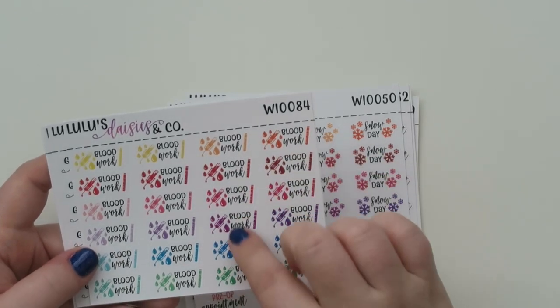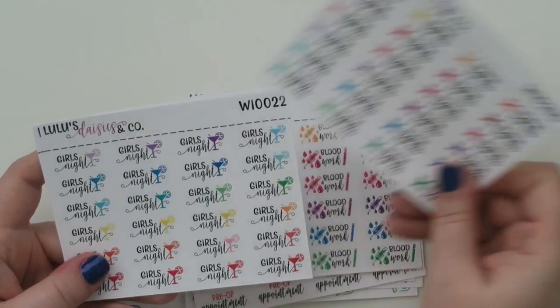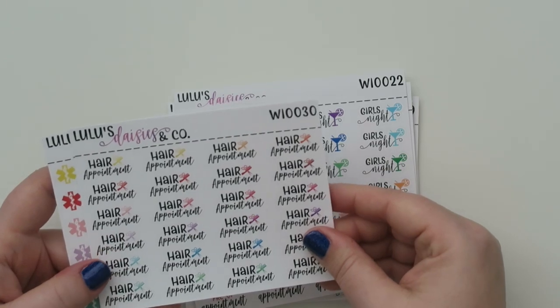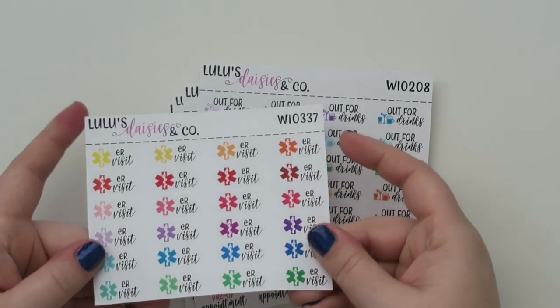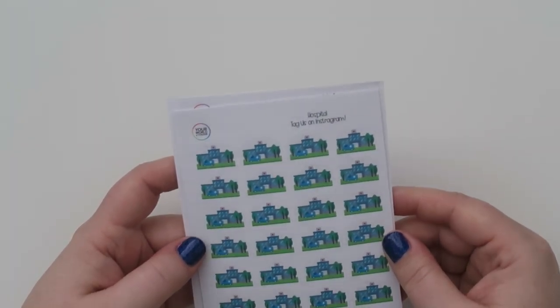This one just says blood work on it. And then also home repair. This one says girls night, which is fun, hair appointment. And let's see, oh, out for drinks, and then ER visit. So yeah, obviously a lot of medical things, like I said before, but I am very excited to use some of those. And then I also got some stuff from a shop called Your World of Color.